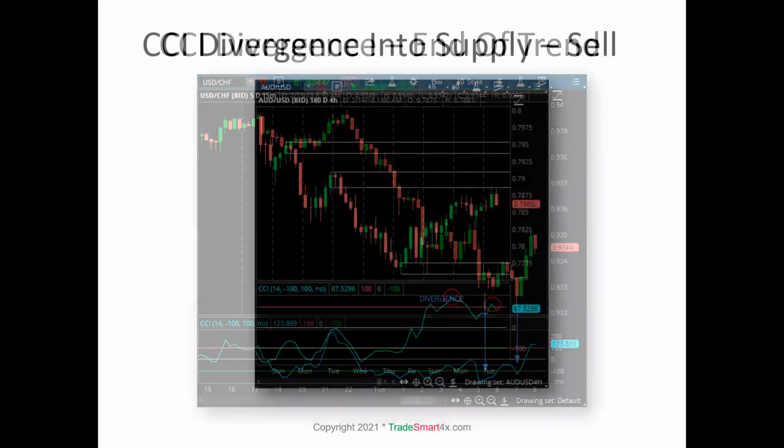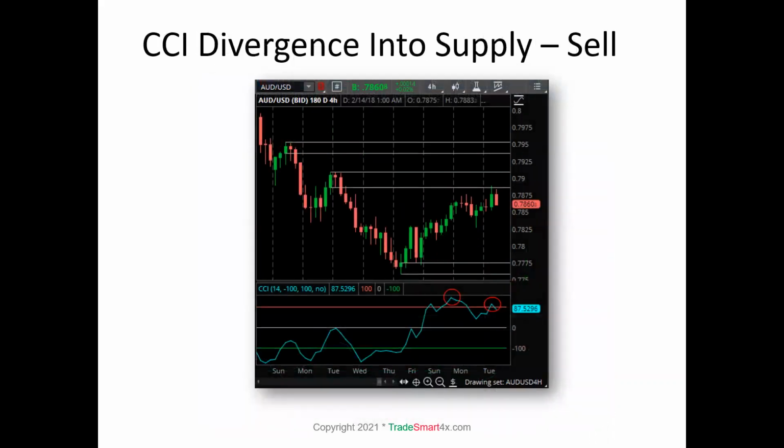Now, let's go over how to use CCI divergence to sell into supply. And I guess it's a beautiful way of using this as well. Here's a supply zone over here. Now you see we have an upward moving market into supply, but what happens when the market hits supply? The market made a higher high over the previous, but the market made an even higher high over here than the previous high, but the CCI made a lower high, giving you the heads up that this is about to reverse. So look and see what happened next.